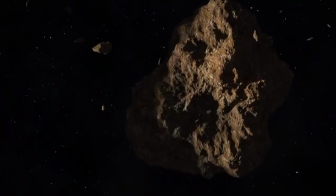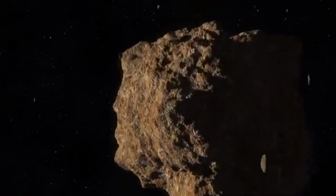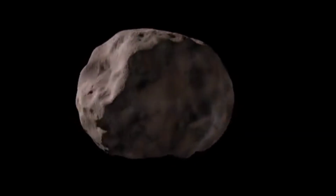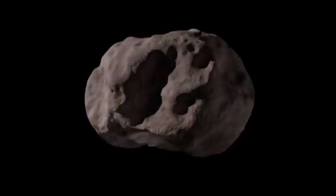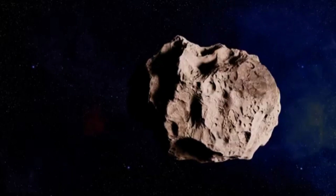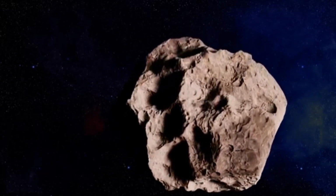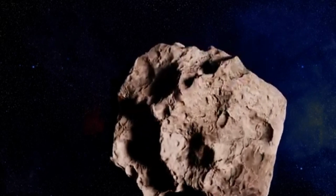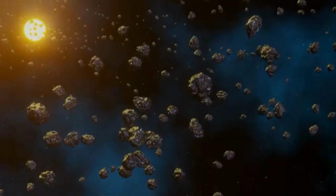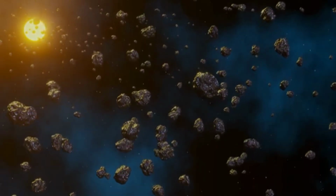S-type or silicate-rich asteroids are more common toward the inner region of the asteroid belt. The spectra of their surfaces reveal the presence of silicates and some metals, but no significant carbonaceous compounds. They have a relatively high albedo, and form about 17% of the total asteroid population. S-type asteroids are much denser than the C-type as they have undergone at least partial melting and reformation.